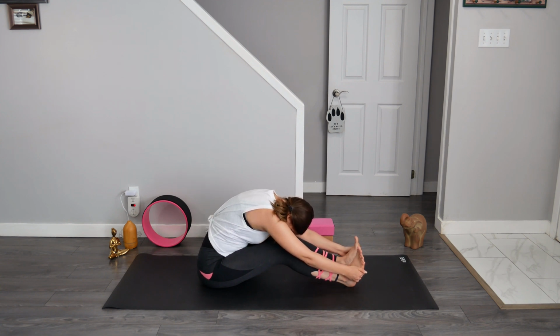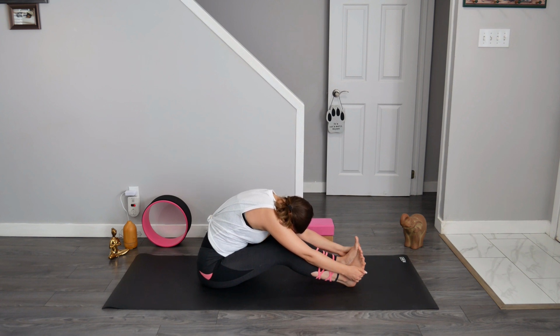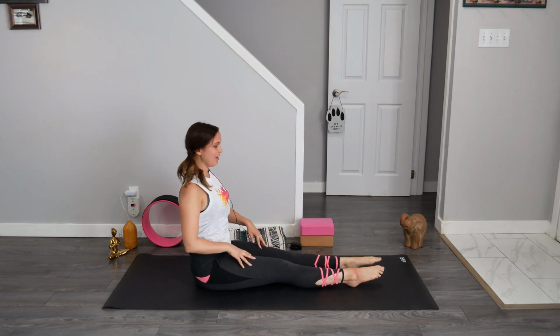And breathe here. Perhaps you spend some time really breathing into that back body, or you even find a swaying motion from side to side. Your choice. Okay, we're here for one more breath cycle. And then on your next breath out, begin to roll on up through your spine.